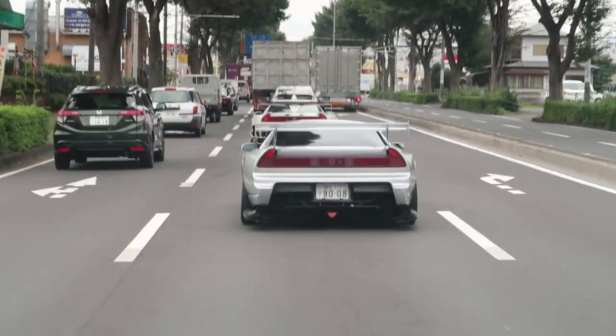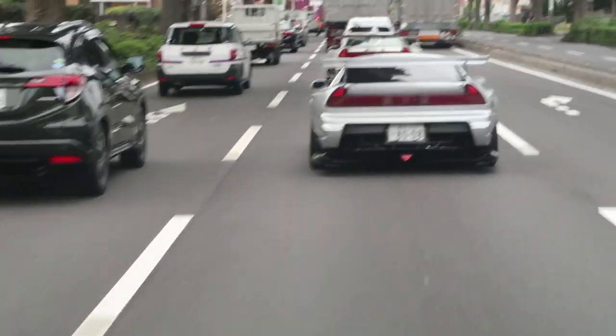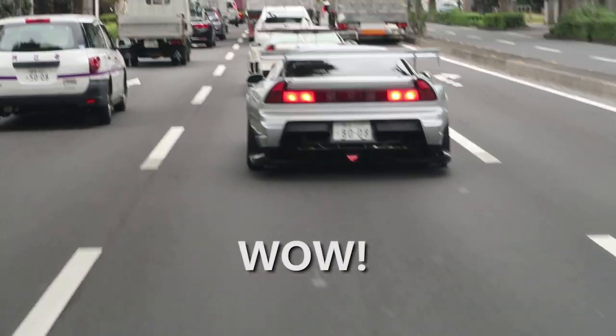Wow! Crazy looking SX. Super wide body. Wow!